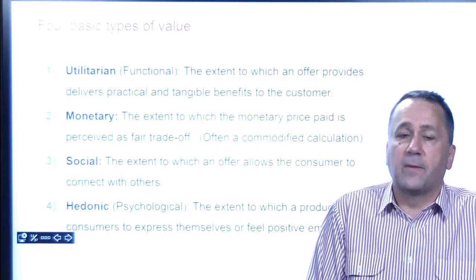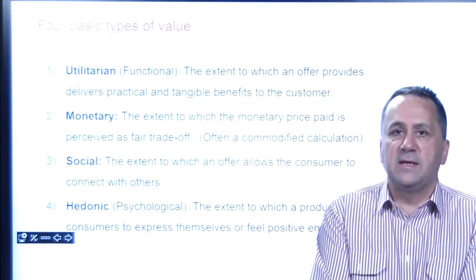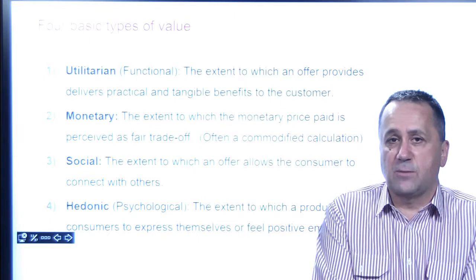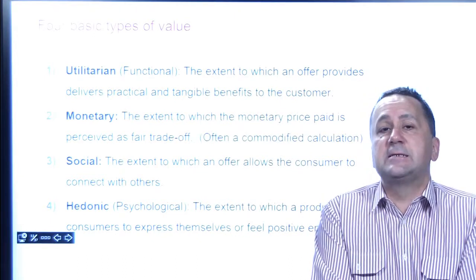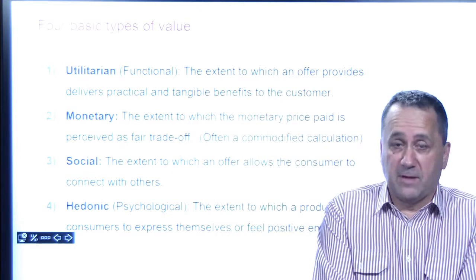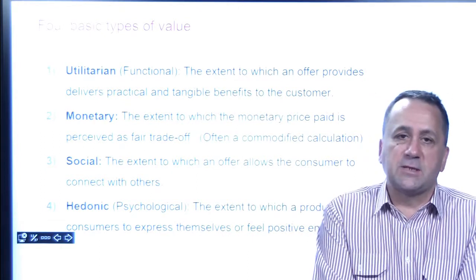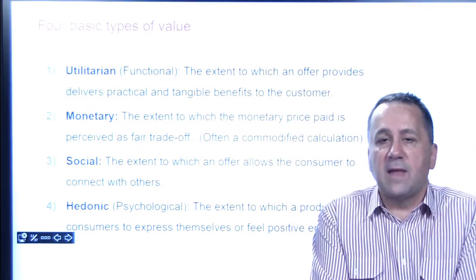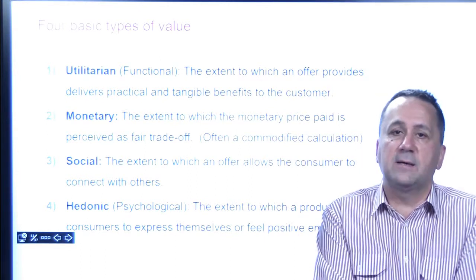Moving along, social value is the price that consumers pay that allows them to connect with others. A good example of a value proposition for this is membership. If you buy a membership to a sporting club or to a social club, that's the price you pay to socially connect with others.